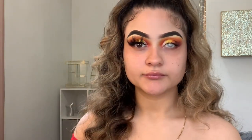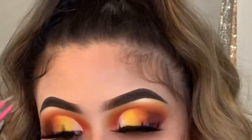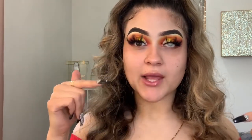I don't know how I feel about these. I feel like it's going like that. No, I can't get the image out of my head of them going like that. I'll come back to you guys when I'm about to apply the concealer.